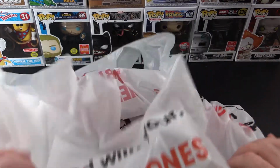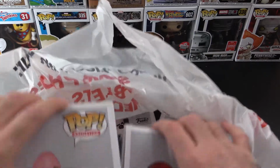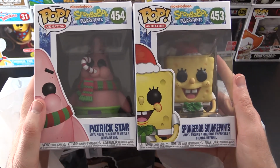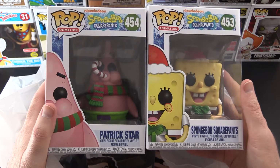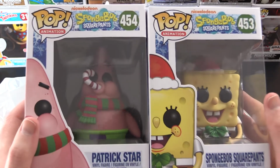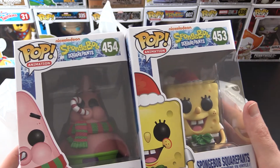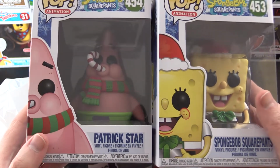The next one, we got a whole bunch of pops. We will start off with these fine fellows, Patrick Star and SpongeBob SquarePants. My son was so excited to see these. We didn't think these would be out for another month or so, so we had to snap these up right away. Again, the regular price for the pops, I think, is $11.99. These were $7.19 each today.